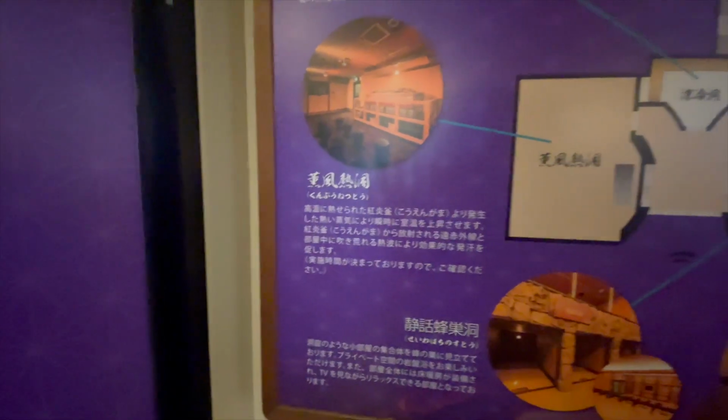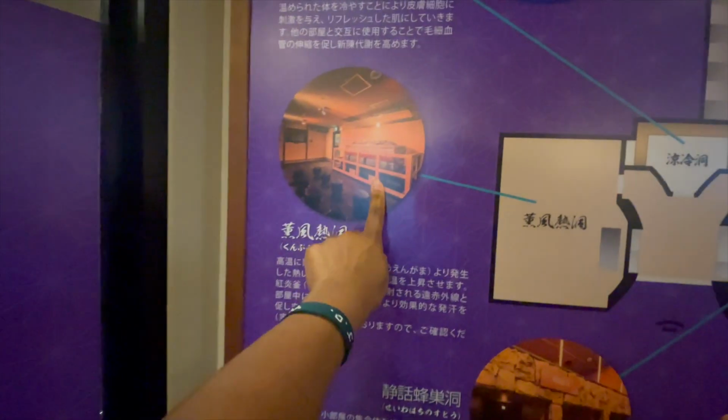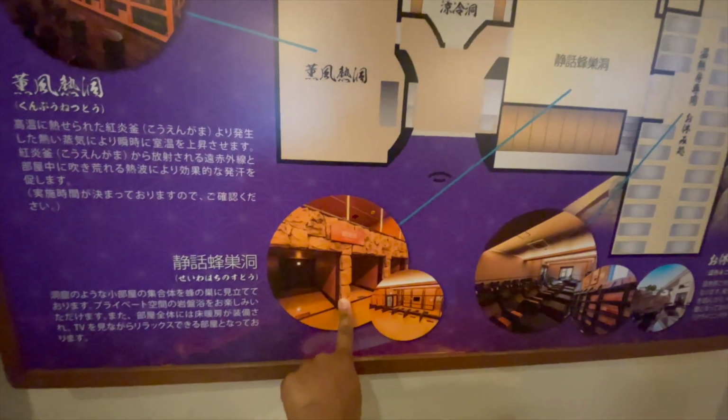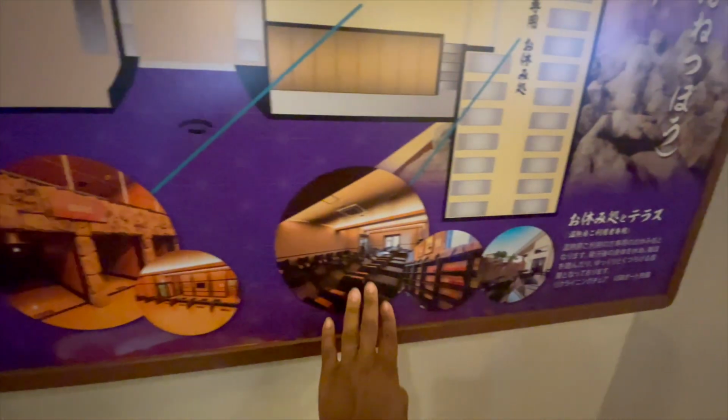Okay, so this is the sauna. You have the red hot stone sauna. You have the cave, and these are heated floors. This is like a little library nook, and then you can also go outside. But these are all relaxing chairs where you can just completely recline and take a nap.